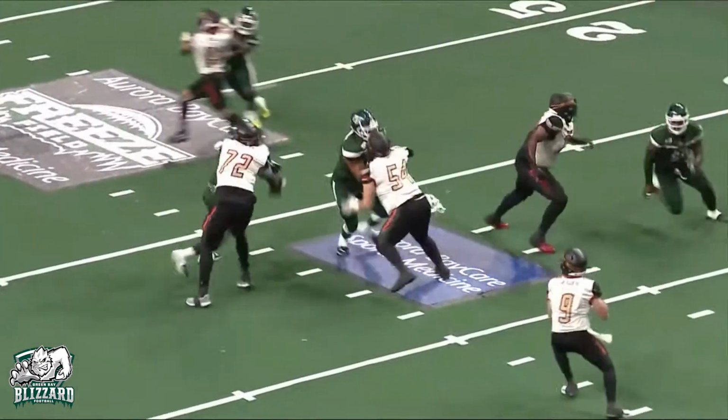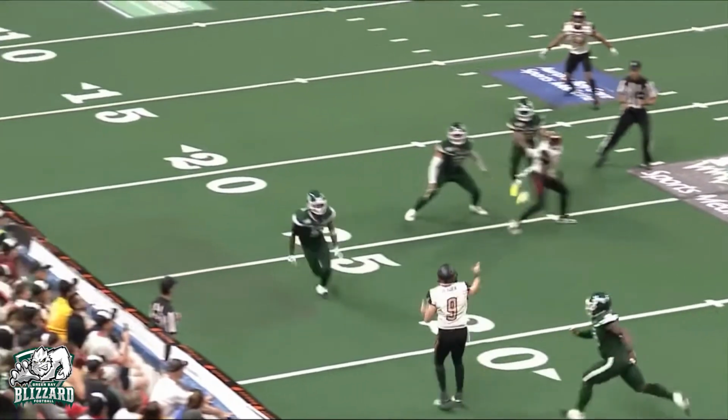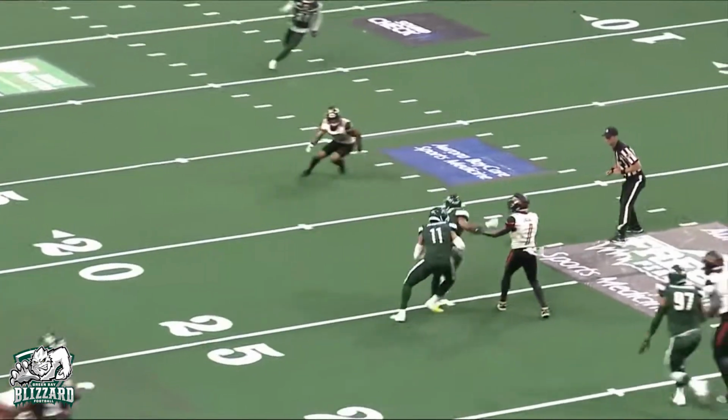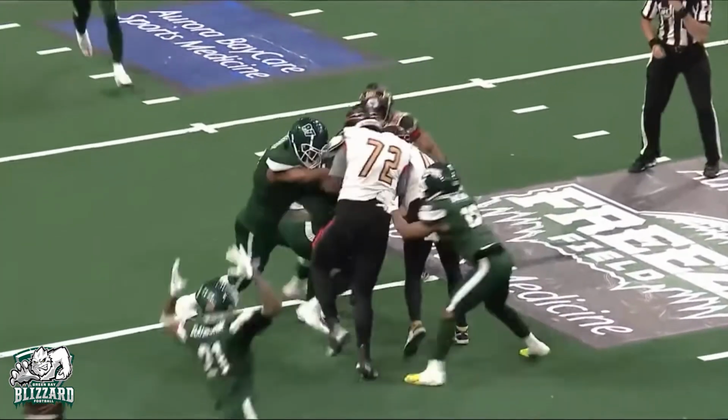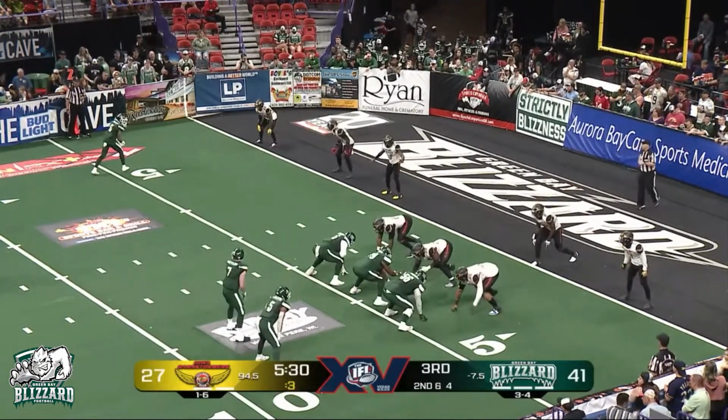Dropped an interception earlier, but just completely took that away. And the Blizzard defense finally forcing a turnover, and getting to the end zone. Play clock down to 3.